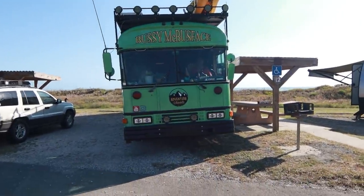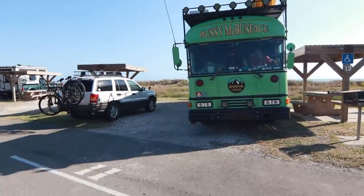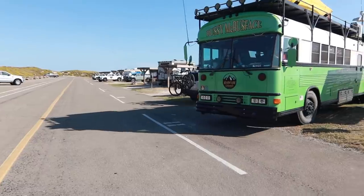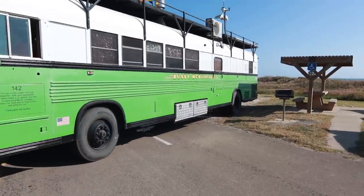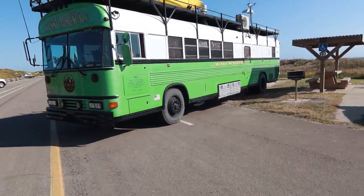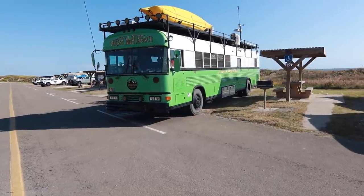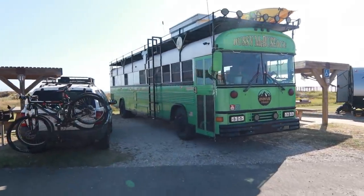That is way too tilted. He's gonna have to come back out again and get a little closer to the car this time. Yeah, that looks a lot better. That's a lot more level. Cool, that's a wrap. We're parked.